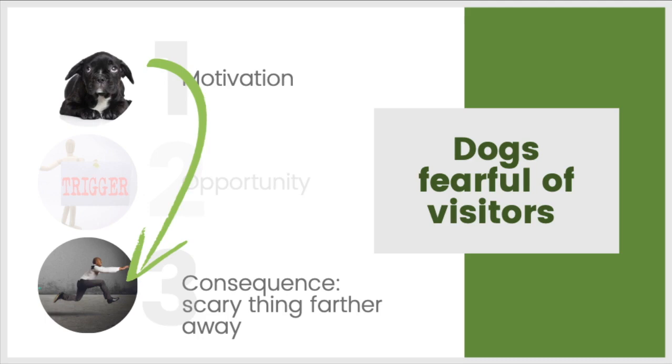Now, we talked about this in the past when we talked about what motivates fearful dogs to do fearful or aggressive behaviors. If you remember, or for those of you who are new, usually, not always, but usually, at least our working hypothesis is that a dog who either flees something with fearful body language or barks, growls, charges, snaps, bites, their motivation is to get distance from something that they find scary or unpleasant, and the consequence they're motivated to get is getting that thing farther away from them.